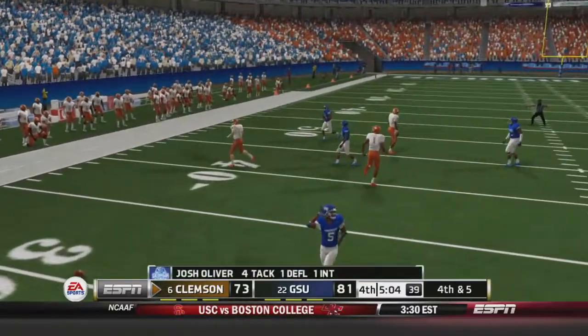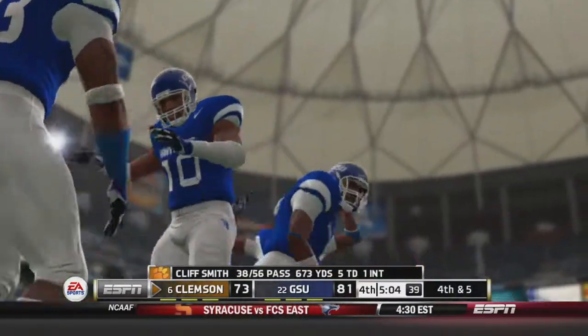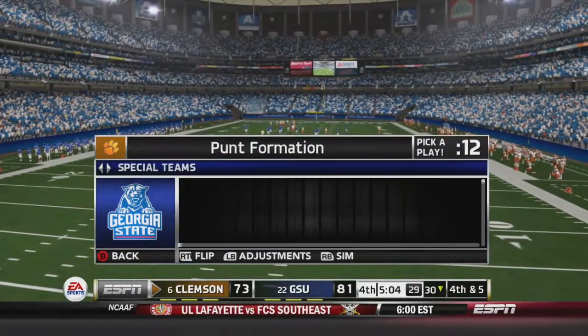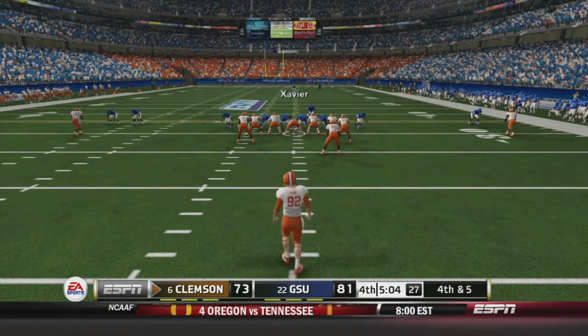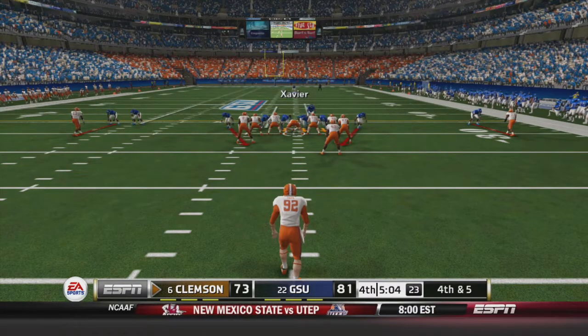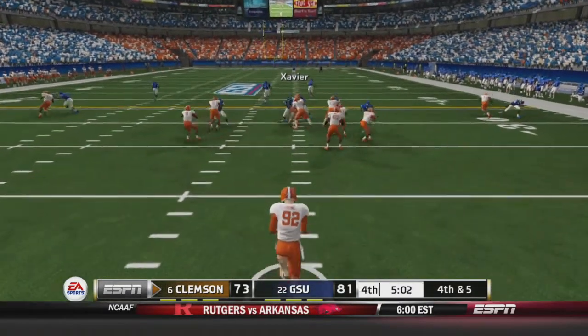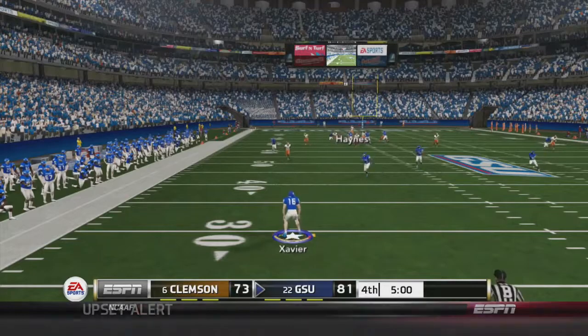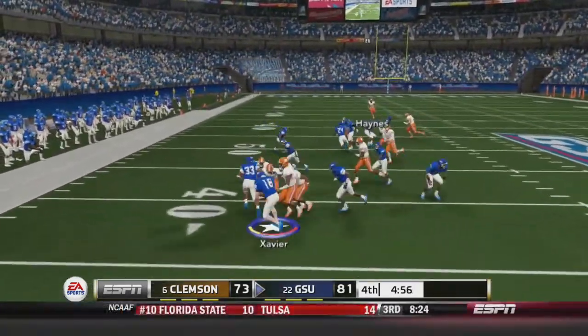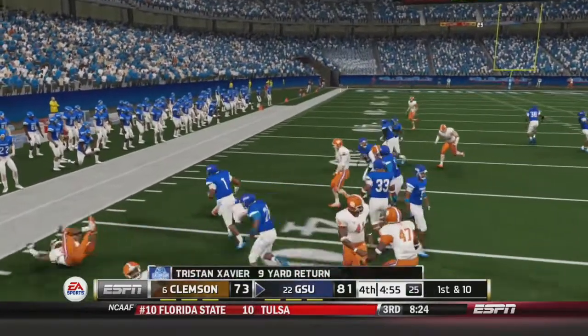Slings it out, and it gets tipped. It's a great series here for the defensive side. They know they've got the upper hand right now late in this game. Haynes is the punter. Makes it out to maybe the 40-yard line.